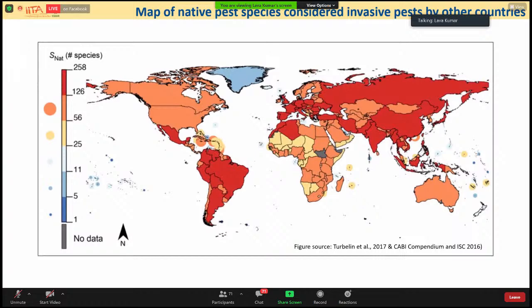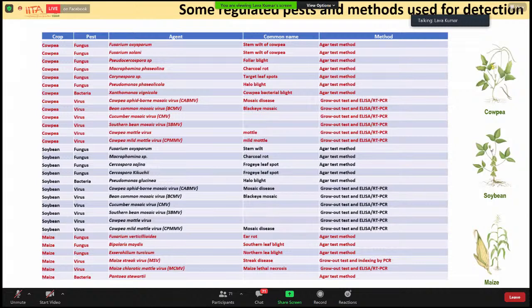For IITA crops, only from Nigeria, as a mandatory requirement, we test for nearly 60 different pathogens. I will not go into too many details here. I just listed this by crop. These are mandatory tests that we perform, which include bacteria, viruses, fungi, nematodes, and insect pests. And we use quite a range of methods, from very basic agar and blotter test methods to the most sophisticated next-generation sequencing.